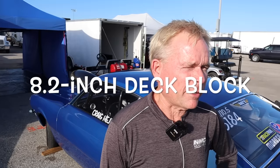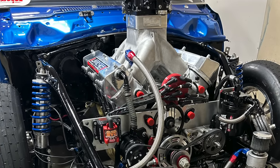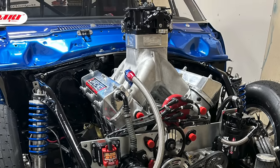It actually used to be 415 cubic inch, so we went down to take some stroke out of it and strengthen the block. We were trying to swing a big arm in a tiny short deck, and we thought let's lengthen the rod and help it out a little bit.